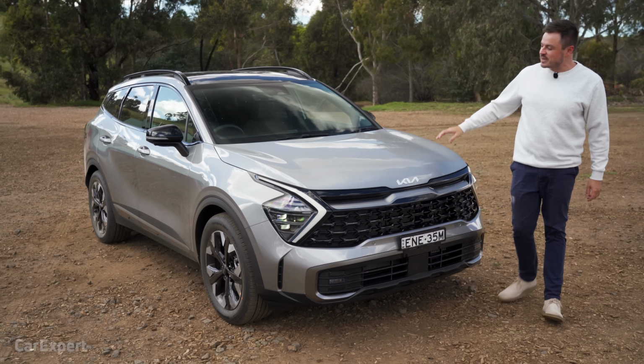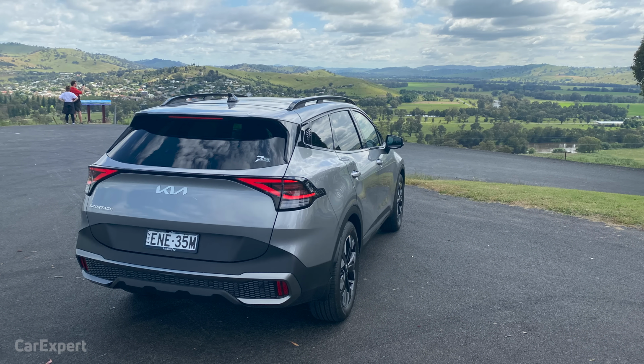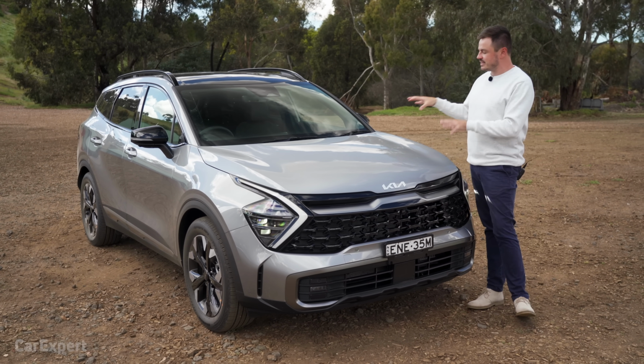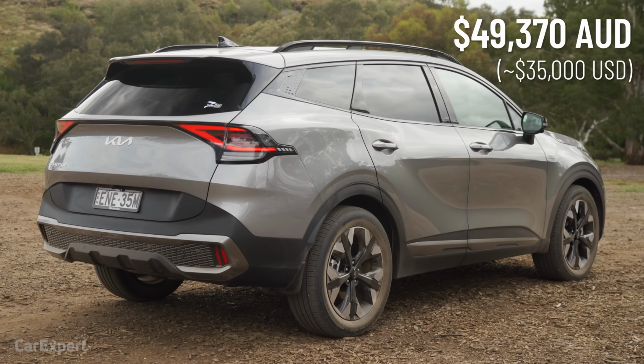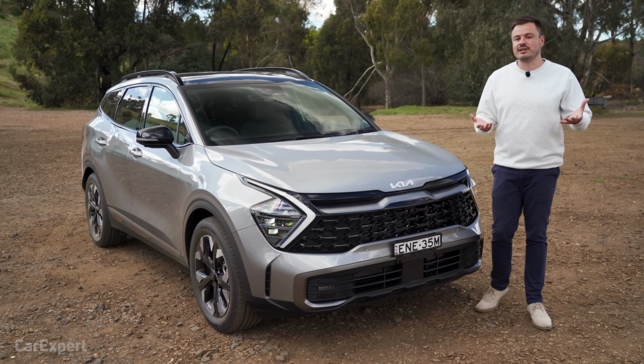I have a bit of a unique perspective with this because I've spent ages with this car. I drove it from Sydney to Melbourne so that we could actually film with it. So hopefully that will come across in this review and I'll be able to give you as much detail as possible. This right here is the top specification GT-Line model. This is priced at just under $50,000, but if that's a bit too expensive, the whole range kicks off at a little over 30 grand.